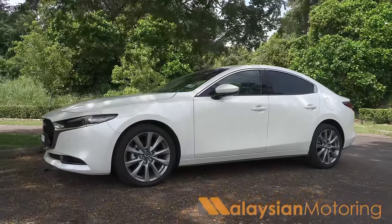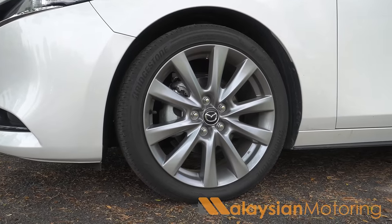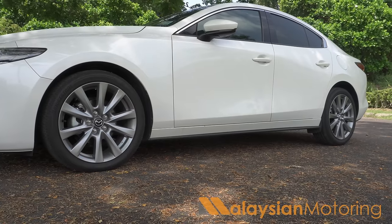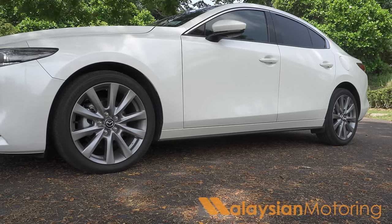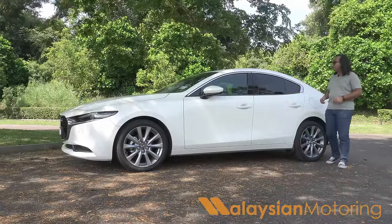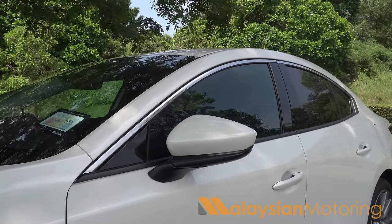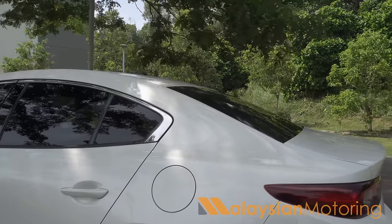Whew. Now, rolling stock is handled by a set of 18-inch alloy wheels done up in a dark silver wrapped in Bridgestone Turanza T005A tyres. Now, these are the same tyres that we got from the hatch, and they are a pretty decent, again, mid-range tyre, something that balances performance and longevity, as well as NVH, but we'll touch into that a little bit later. Now, because, again, this is the saloon, you have that lovely tapering roofline, but you also get a chrome surround around the window to make this car look a little bit more elegant. And as far as I'm concerned, I think this is quite successful of the Mazda 3.